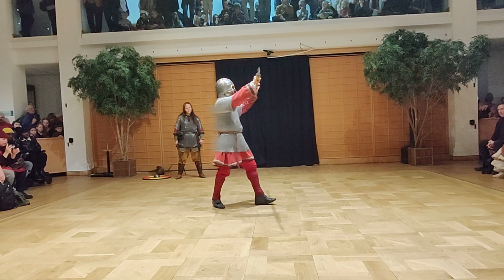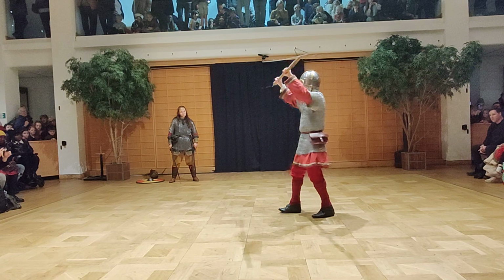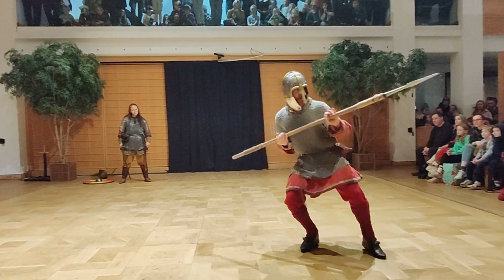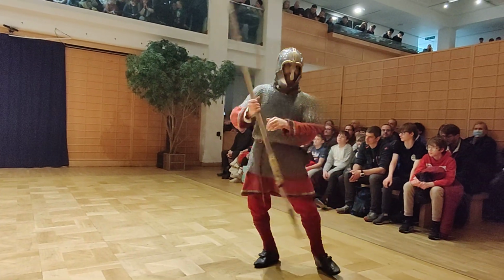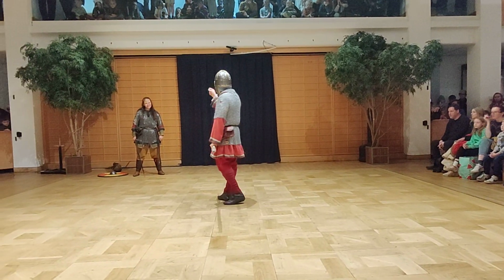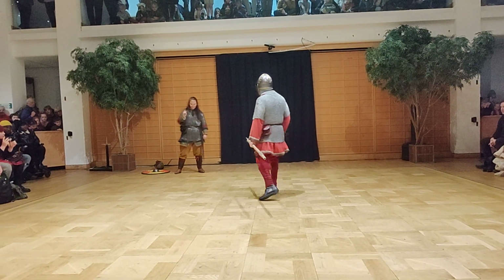I've got the stave, right? That's really good to be used defensively. And I can also use the other end rather like a club. So it's a multifaceted weapon, really, really useful. So, how is that going to fare against what you're wearing and what you're using to fight with?